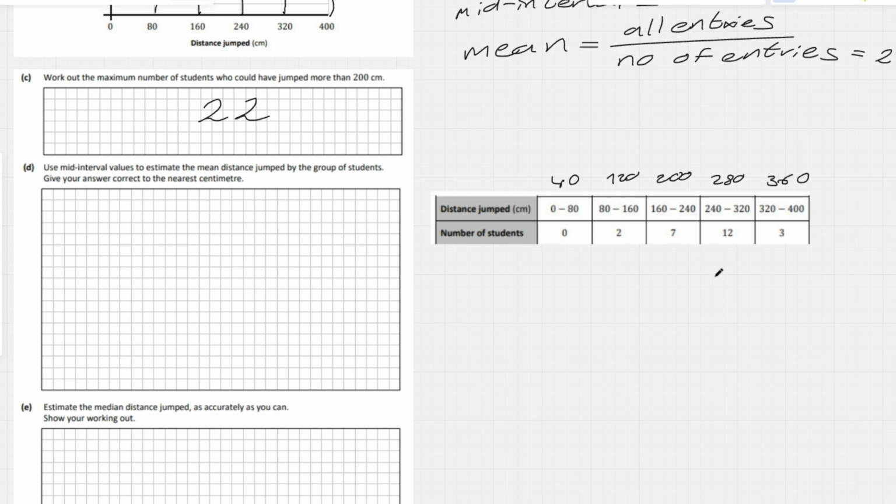So now, how do we calculate the mean? So you can see, usually when they give you a little bit more space in the question, it's for you to use it. So it means that there's some sort of calculations that we have to do. So instead of doing 120 plus 120 plus 200 plus 200 plus 200, that will take a while. What we do to make it a little bit easier is we multiply.